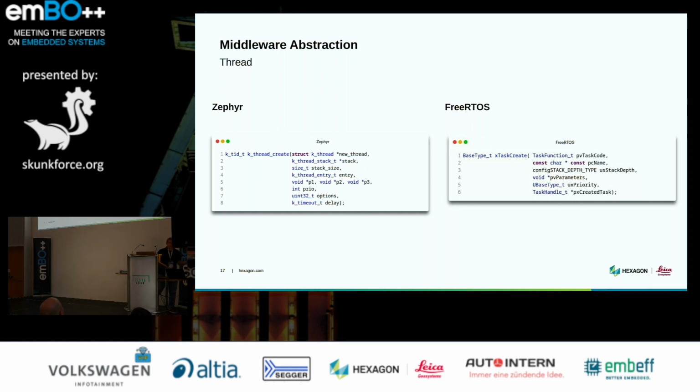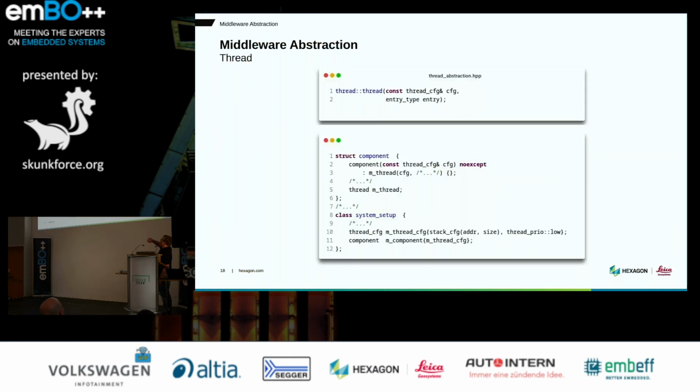This is nothing I would provide from my middleware abstraction. What I would provide would look something like the first code example. You have a thread configuration which is based on the stack information and is based on the priority. And this needs to be injected. Why should I inject it? The reason is quite simple. If you have it separate, you can make restrictions about the construction. You can enforce that it's only constructed by some special objects or such things. And this allows you to take over the control over this kind of configuration completely.